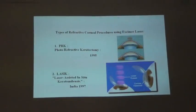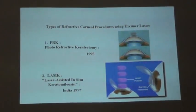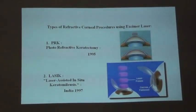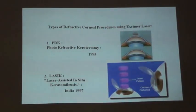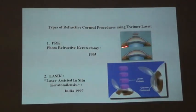Corneal procedures using excimer laser are nowadays being used all over the world as well as India. One is, in short, PRK, photorefractive keratectomy. That was first approved by the US FDA, and this is the procedure.